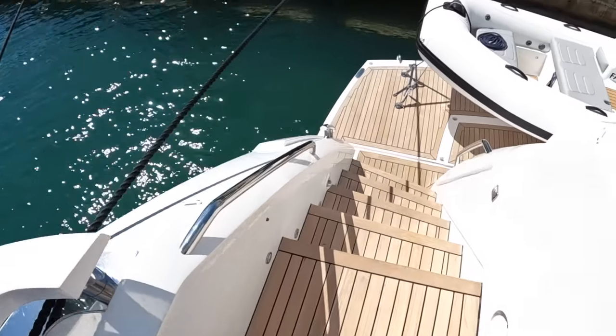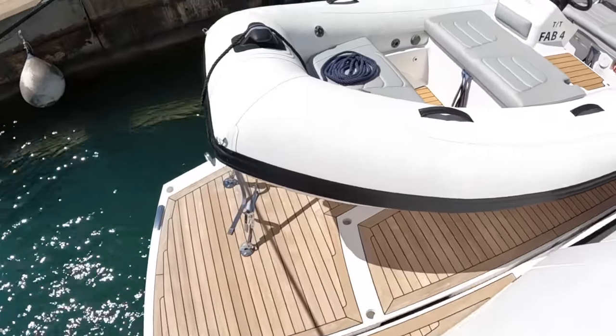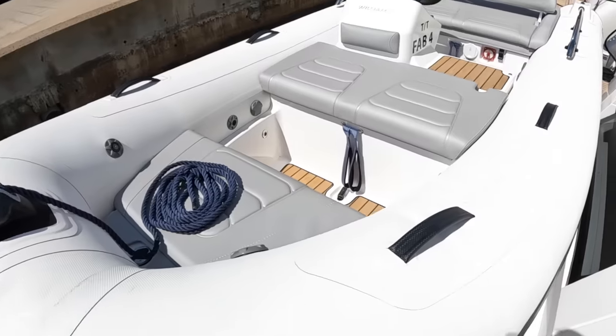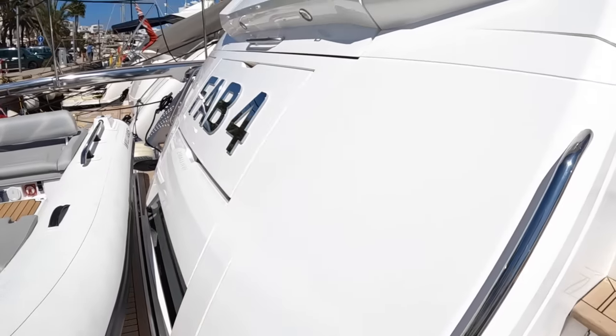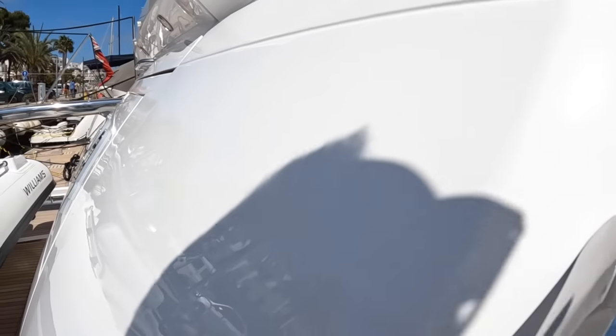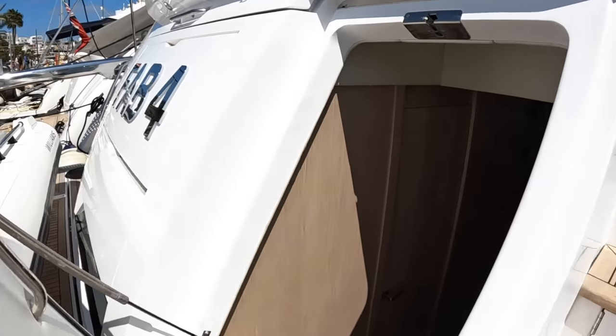If we come right on back then, this is down to that swim platform, and that's that Williams 395 tender, really good size tender on there. And the name of the boat. Now, the crew cabin access is here. So I'll push this little button, pull that one forward. There we go. This has been modified, boats.co.uk modified this.